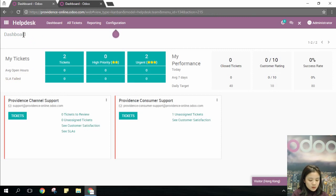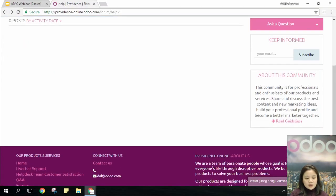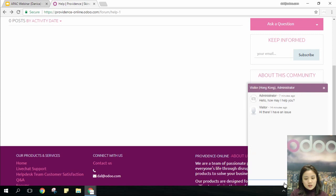Now, another thing that I would like to show you is another way for your clients to reach your company. So if we go back to the website, I have actually activated live chat. So in here, there's an automatic pop-up from whoever is a live chat user in your database, so you can set that up. But basically, any customer who comes in will get that message, and if he or she needs assistance, he or she can just respond. So that I've done here, that little chat box will now be my main communication channel.